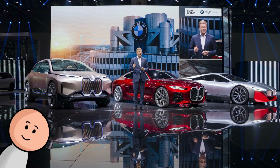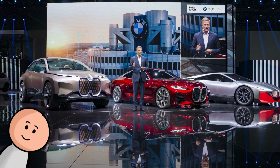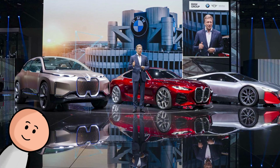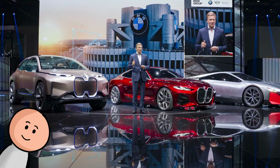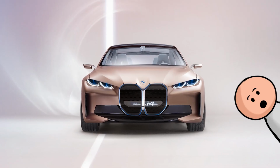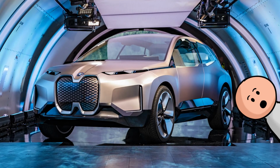BMW chairman Oliver Zipse also confirmed that the next 7 would be offered with petrol and diesel combustion engines, plug-in hybrid options, and electric powertrains. He stopped short of providing technical details, but we learned the battery-powered model would be the most powerful member of the range, and it would be in line to slot in on top of the combustion engine variant. The unnamed zero-emission 7 will use BMW's 5th generation electric technology, which will also power the i4 and iNext, and it will go up on the same platform as the other versions.